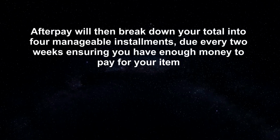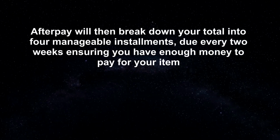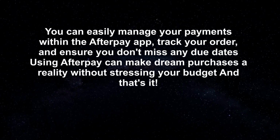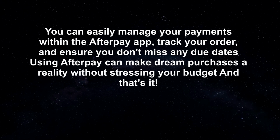Afterpay will then break down your total into 4 manageable installments, due every 2 weeks, ensuring you have enough money to pay for your item. You can easily manage your payments within the Afterpay app, track your order, and ensure you don't miss any due dates. Using Afterpay can make dream purchases a reality without stressing your budget, and that's it.